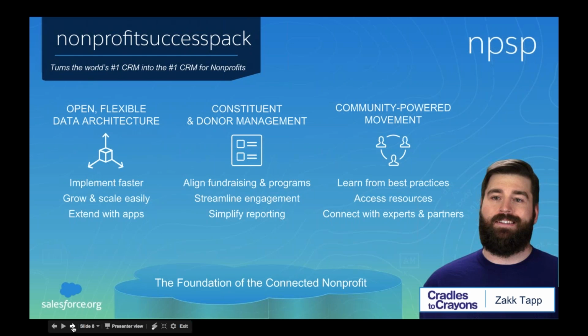And as mentioned, NPSP is built on the Salesforce platform, which means that you can grow and scale easily thanks to the incredible flexibility of the platform and the robust ecosystem of apps and partners that can help you implement your nonprofit vision. So you're really part of a fantastic ecosystem that can help you achieve all of your goals. Second, we offer strong constituent and donor management capabilities.